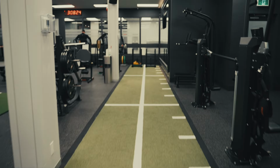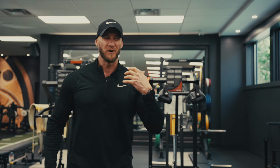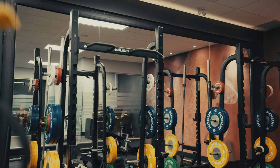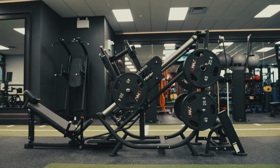And how unique is it to have a private personal training studio inside an actual health club? It's really, really great for the personal trainers to connect with the members and with their clients. It's also great for the clients that just really want to have a strong skill set and that personal experience and take their training to the next level in a private environment.